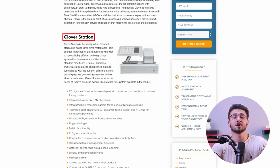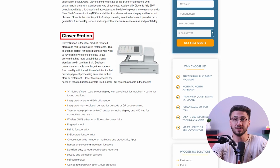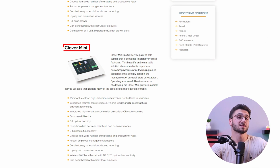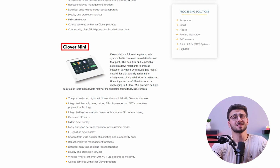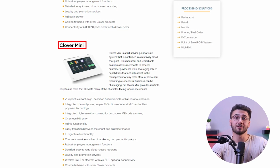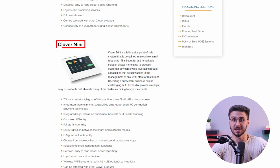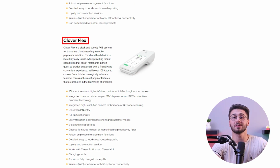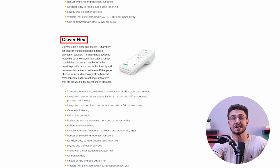Now listen, the Station is the whole cashier setup you see at most retail stores, complete with the printer and monitor. Personally, I haven't used that product, but according to my research, it's an incredibly easy system to use. Next up, there's the Mini, which is what I opted for. It's a small tablet-like gadget with a barcode scanner and EMV chip reader, and my favorite, the NFC contactless payment technology. With NFC, the customer only has to hold their card above the machine for a few seconds and payments go through. Lastly, the Clover Flex is basically the same thing, but as a wireless, mobile-sized device.